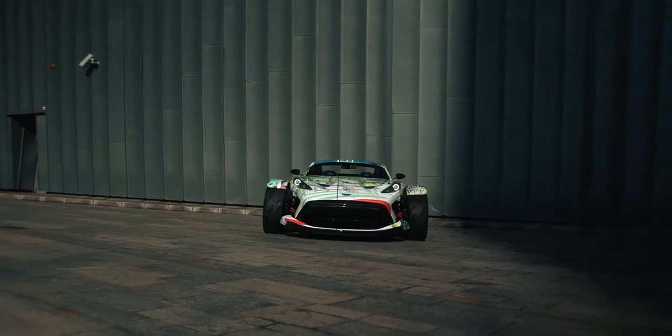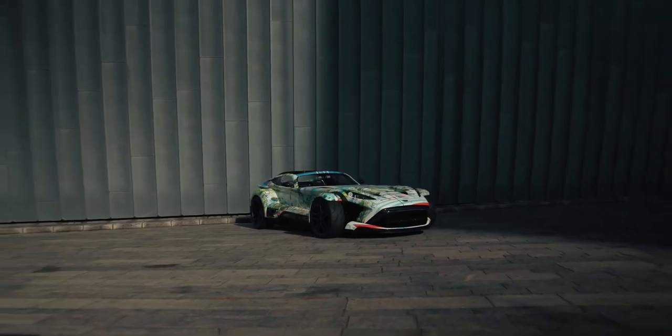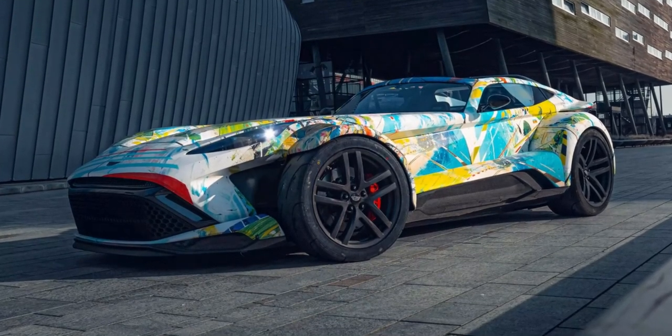Donkervoort is the latest automaker to embrace the art car trend, unveiling a one-off version of its F22 track toy. The supercar features a unique exterior inspired by one of the Dutch owner's favorite works of art, adding a personal touch to the vehicle's bodywork.